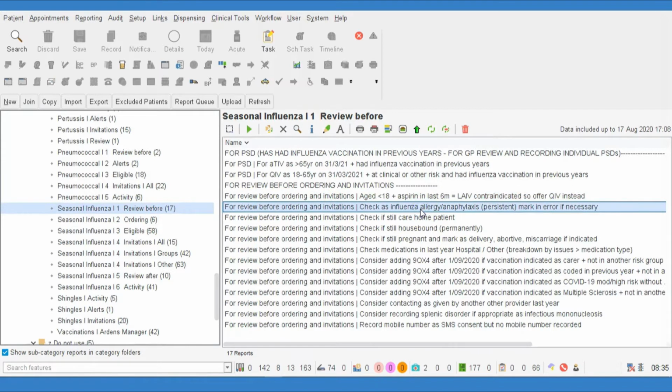The next one, check as influenza allergy anaphylaxis. So there's been a previous recorded allergy in the patient's record, so those need checking before you invite those in. It could be that it was an error, or it may no longer be the case that they have an allergy, so that they can be invited in quite safely.